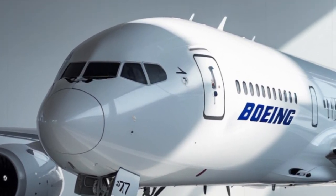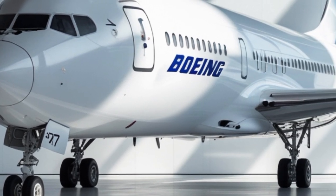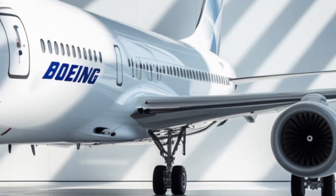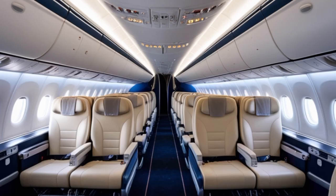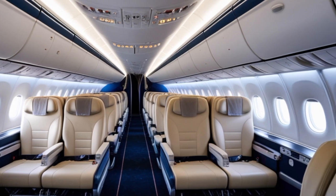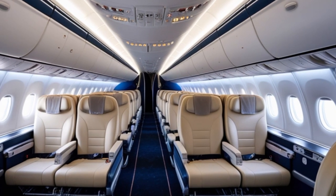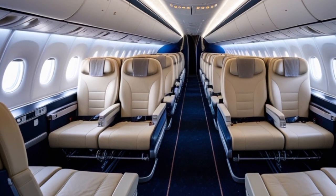To sum it all up, the 2025 Boeing 767-300ER may not be the flashiest jet in the sky, but it's one of the most dependable and versatile. Whether it's carrying passengers across oceans or delivering high-priority cargo overnight, the 767-300ER continues to prove why it's one of Boeing's most successful aircraft.